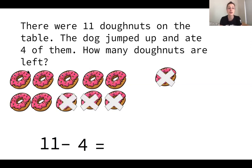So now I need to count how many donuts are left. Well, I know that the top row of a tens frame is 5, right? So I don't even need to count these. I know it's 5, 6, 7. Again, that's 5, 6, 7. So how many donuts do I have left? 7.